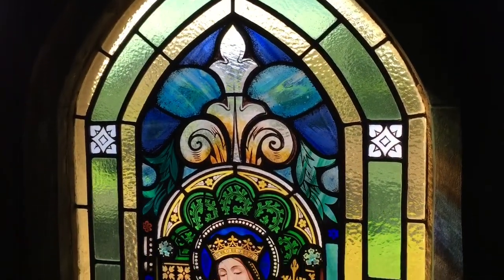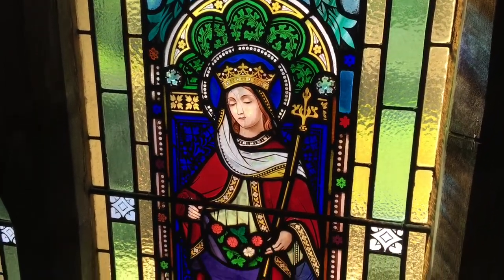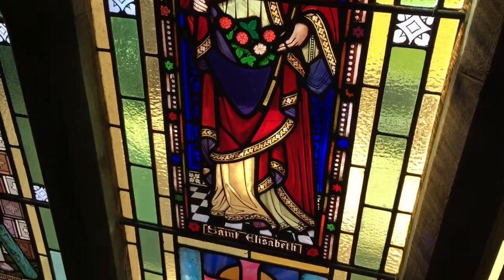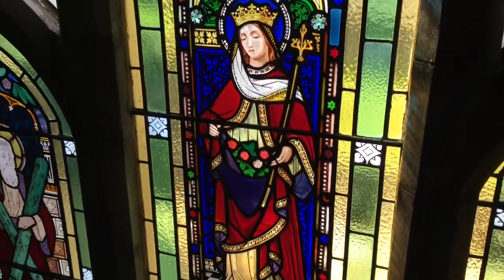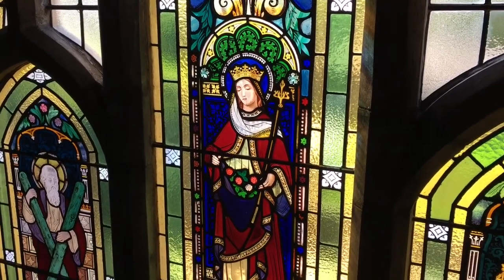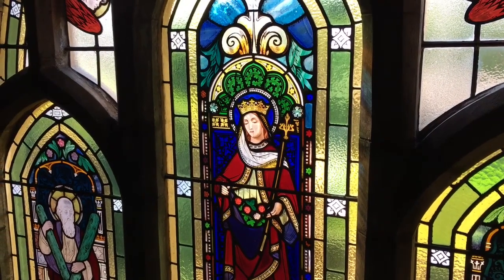The central window is St. Elizabeth of Hungary, and she is carrying flowers in her cape, a reference to the miracle of the roses. While secretly taking food to the poor, Elizabeth hid food in her cape, which miraculously turned to flowers when questioned by her husband. It is not clear why St. Elizabeth of Hungary should appear in these windows, and why she is the central figure.